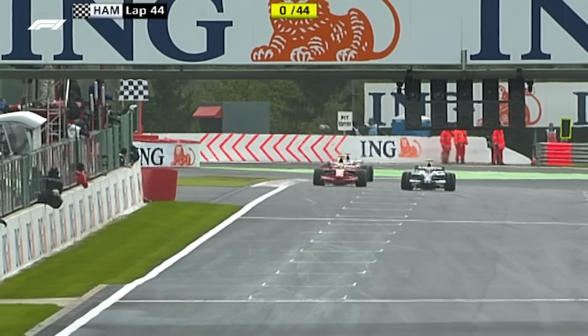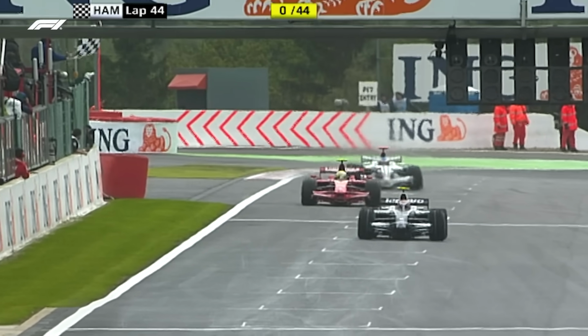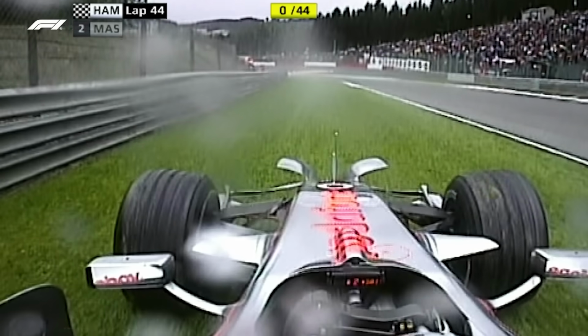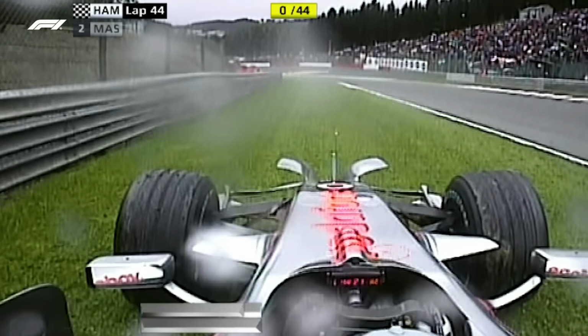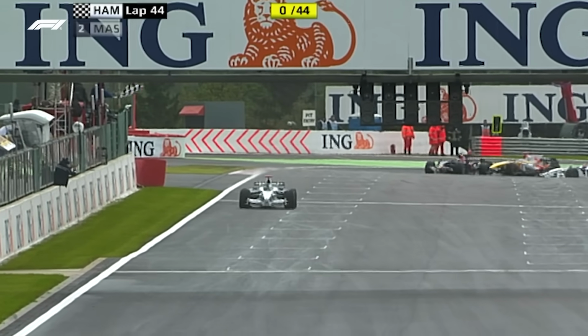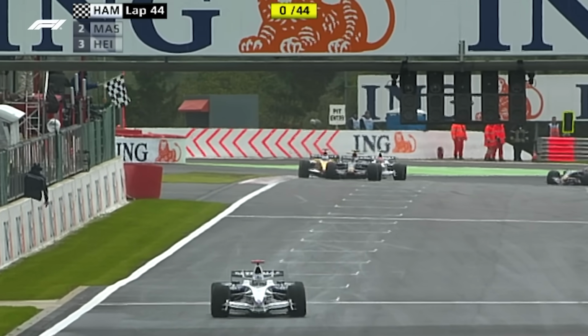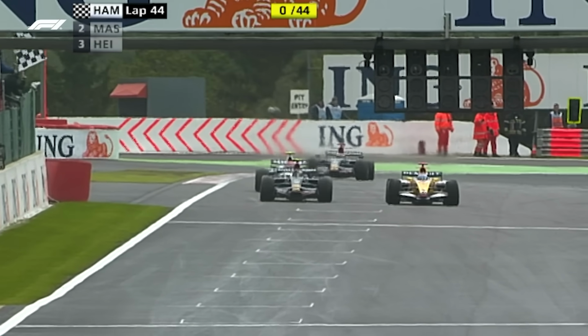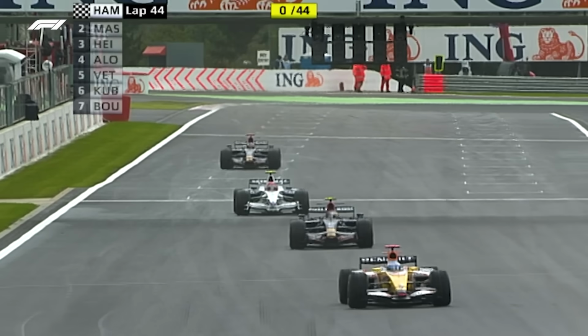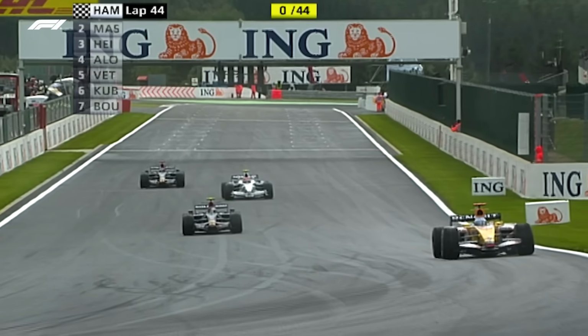And Felipe Massa is going to come through to pick up 8 unexpected World Championship points. He thought he was going to be third. Kovalainen seems to have stopped. He was 7th out on the racetrack. And poor old Kimi Raikkonen, as Heidfeld comes through to grab a podium. Bourdais obviously had a moment. Vettel gets in front. Alonso goes through in 4th. A chaotic finish.